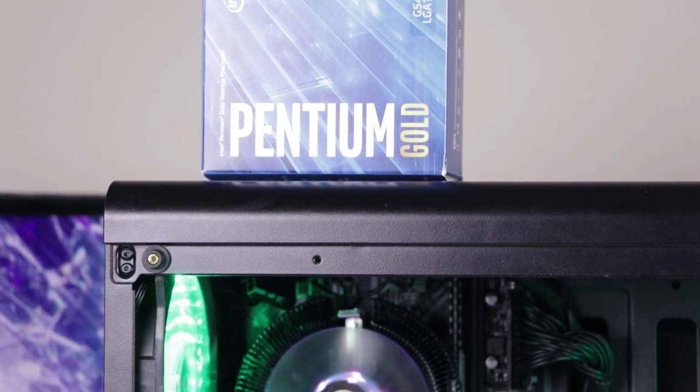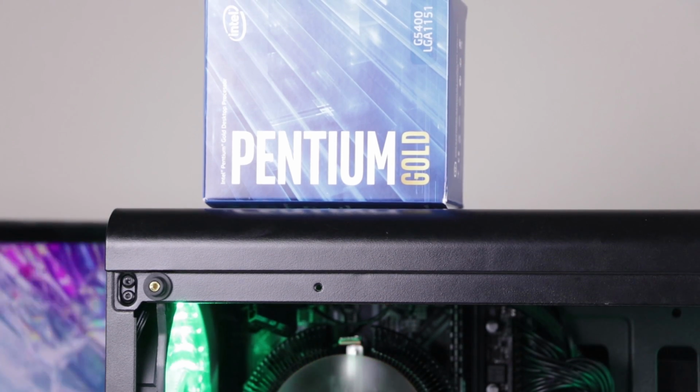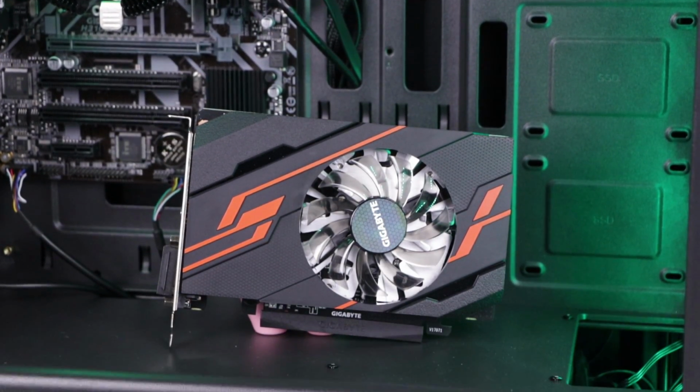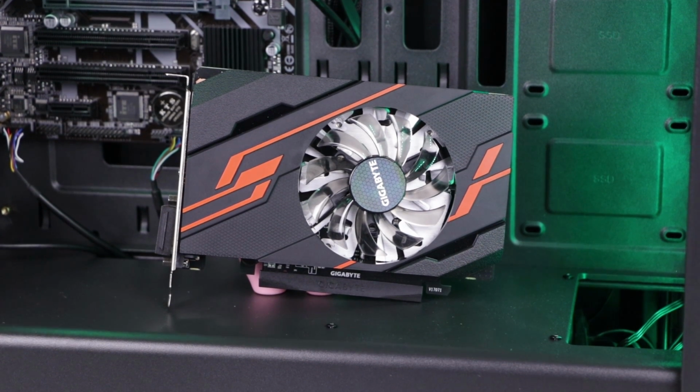So if you're wondering what sort of budget gaming PC under $500 will give you the best performance for the price, then going with an inexpensive Intel Coffee Lake processor like the Pentium or i3 and a dedicated low-cost NVIDIA graphics card like the GT 1030 or GTX 1050 is the way to go. However, what if your main concern is value for your next gaming PC?